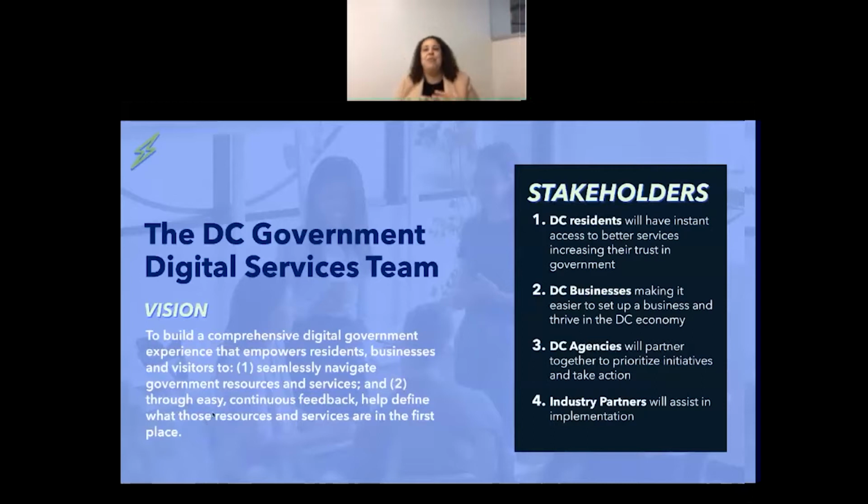And just to re-emphasize, what we're trying to do here is build that comprehensive digital government experience that empowers residents, businesses, and visitors to seamlessly navigate government resources and services, and allow for easy, continuous feedback, really helping define what those resources and services are in the first place.